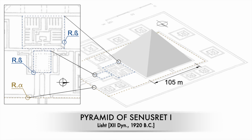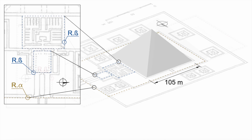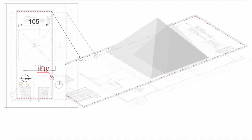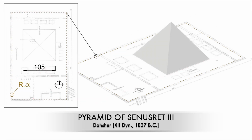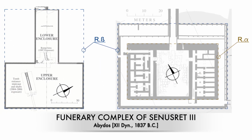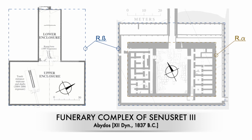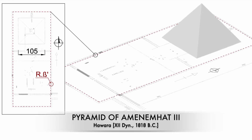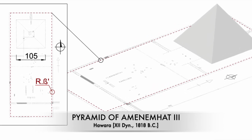After him, pharaohs like Senusret I, Amenemhat II, and Senusret III carried on using the geometrical pattern on the design of these architectural complexes, in the same way that the pharaohs of the Old Kingdom had done. In fact, the last pharaoh, Senusret III, based the design of his great funeral place at Abydos on his sacred proportions. His successor, Amenemhat III, built one of the last great pyramids of the Middle Kingdom and the history of ancient Egypt.